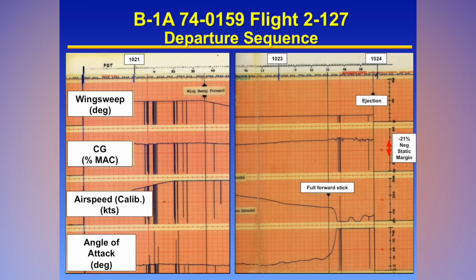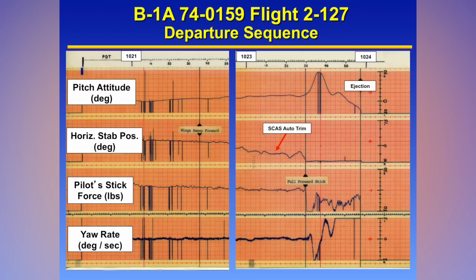So airspeed, obviously, like I said, just disappeared on us, especially when the airplane swapped ends. There was nothing left of airspeed. And angle of attack correlates with the pitch up and shows exactly what you would expect. As far as the pitch attitude, this shows just before ejection, we hit 70 degrees pitch angle attitude. I have to admit, it was a scary sight.